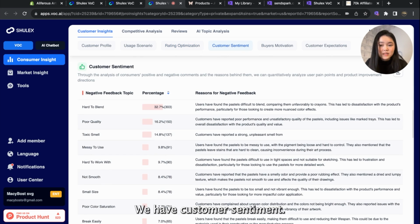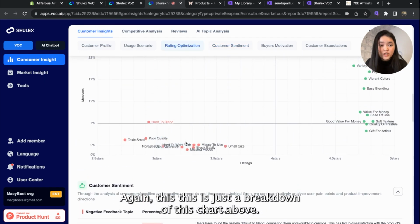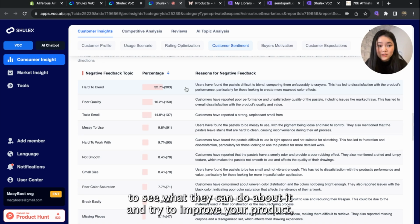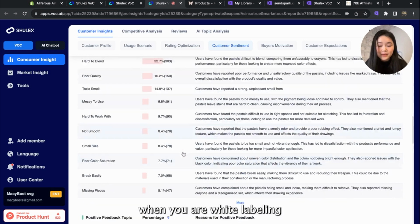Going down, we have customer sentiment. Again, this is just a breakdown of this chart above. You can maybe even export this into an Excel file and then make notes to send it to your manufacturer to see what they can do about it and try to improve your product when you are white labeling.